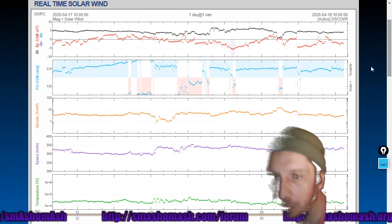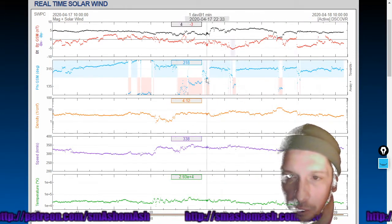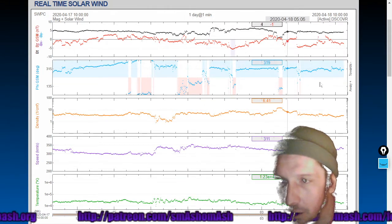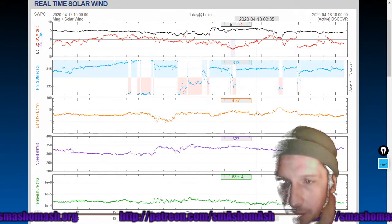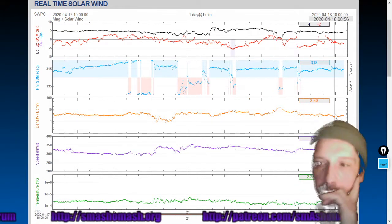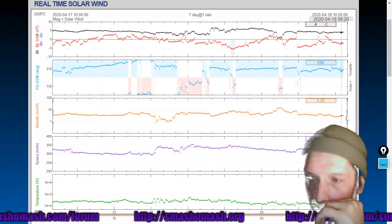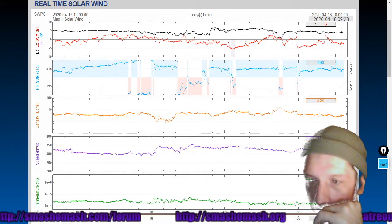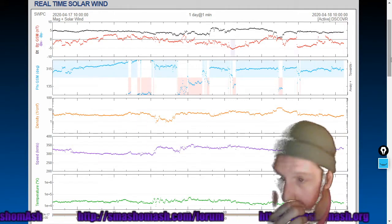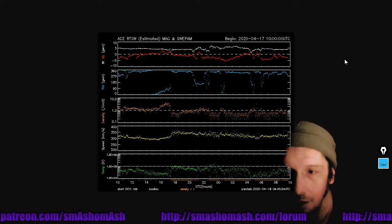Next, looking at the real-time solar wind, we see some shifts in the phi angle here that look like coronal hole magnetic connections like that one, but they looked like they were pretty fleeting. And again, we saw a large earthquake strike off of Japan. We'll get to it in a minute. Solar wind density about 3 protons per cubic centimeter. Solar wind speed quite low, 330 kilometers a second. So we see a pretty weak solar wind. There's the data from ACE. There's the most recent update.